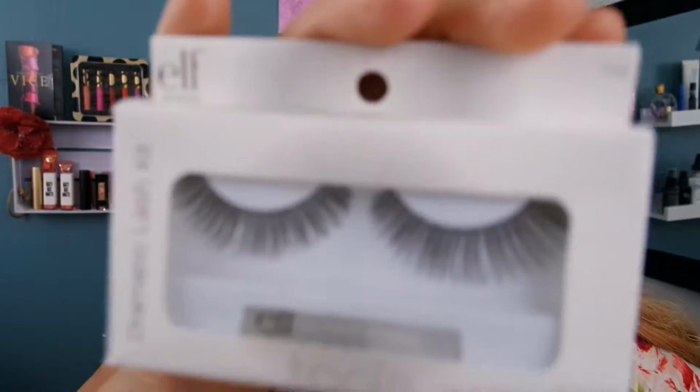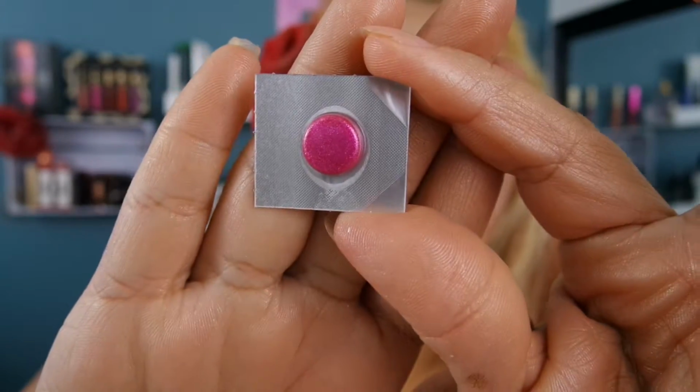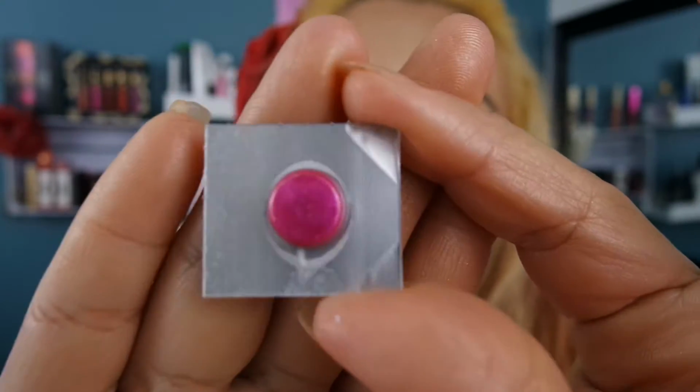And I am actually going to try the Dramatic Lash Kit by e.l.f. You know, these are like $1. And while that dries, let's go ahead and do lipstick, which I'm using this little sample thing that I got in the Urban Decay Vice thing. This is Big Bang and it's metallicized, so it's got a bunch of glitter in there. Okay, now that I have it opened, use this little brush.